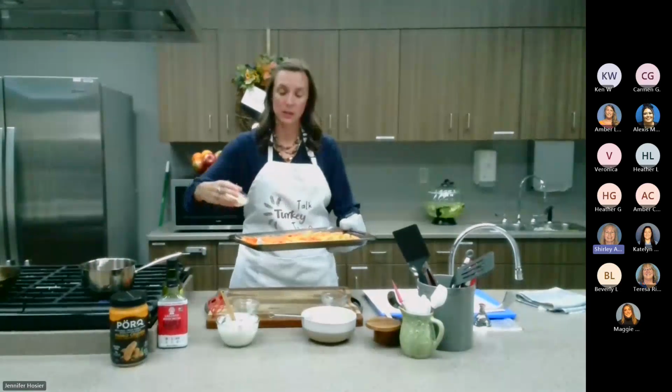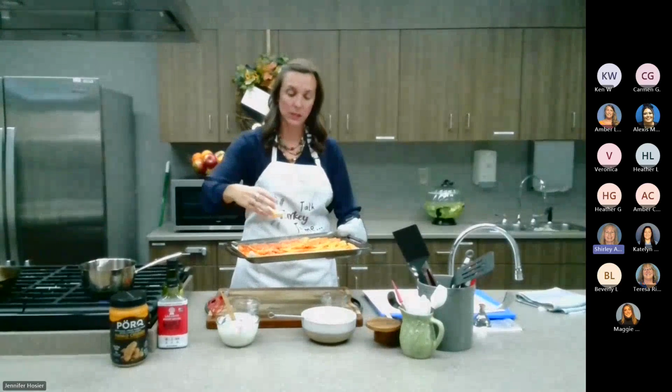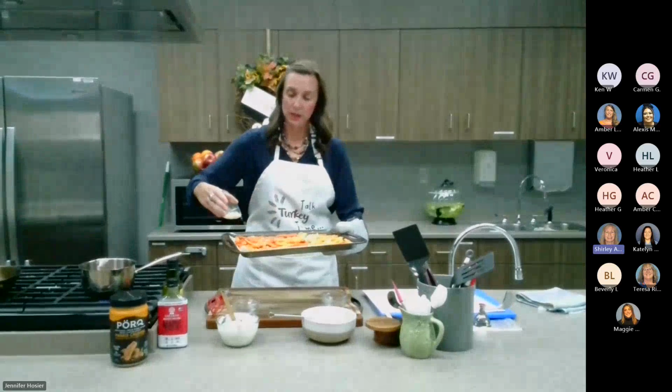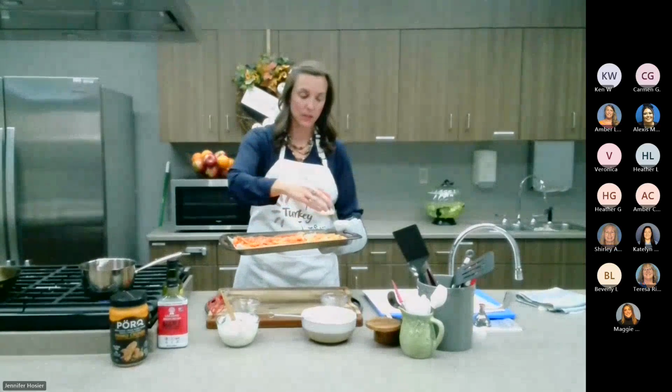So we got our Parmesan. We're just going to sprinkle. All right, just going to spread it around here a bit and try and do it evenly. There we go.